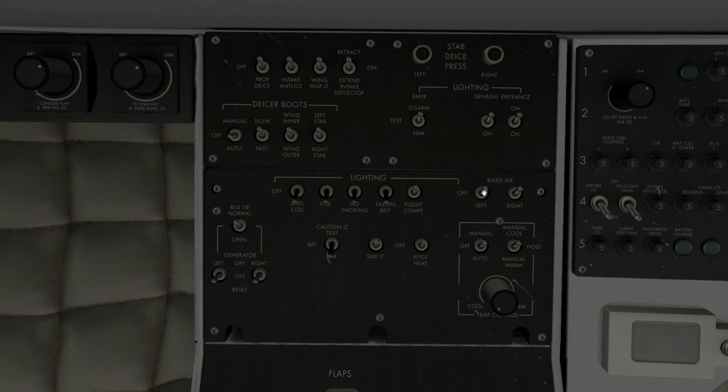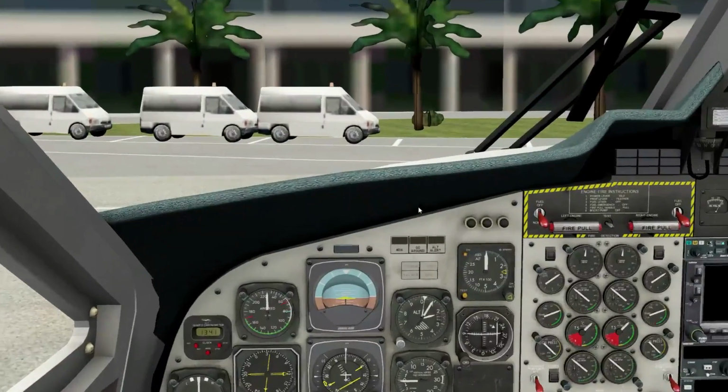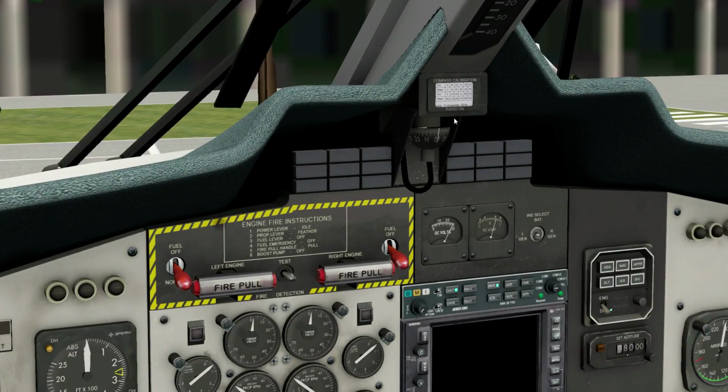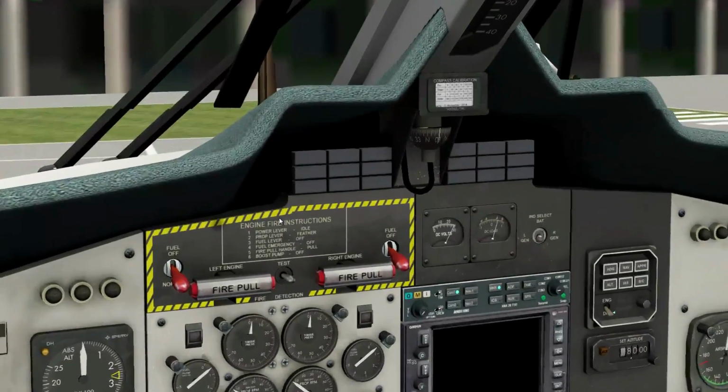That's fine. We'll turn our bleed air on and off. Not on and off, just on. And I think that'll do it. Now, I think we're all good here. All our annunciation lights are off, which is good. There is no test button for that I can actually see.